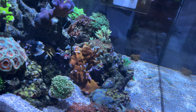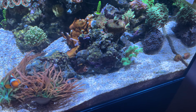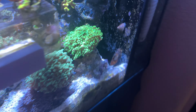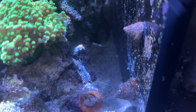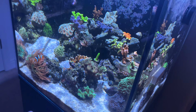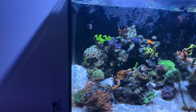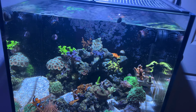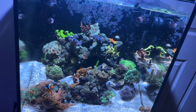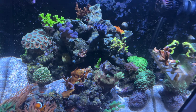The pistol shrimp has been going crazy in here. Look at all the sand piling up everywhere. At some points it'll be really shallow, like back there behind the rockscape, where the sand is incredibly shallow, because they just move it however they like. So if you do get a pistol shrimp, that is something you have to consider. They'll just rearrange the tank however they see fit. And if you drop a frag of coral, it's going to be gone. They're just going to take it and put it in their lair. But the Montipora has grown like a weed.